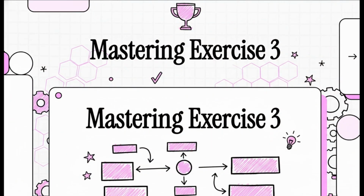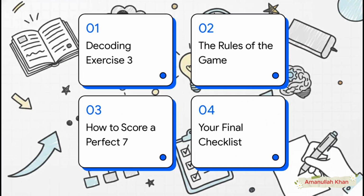All right, let's get right into it. Today, we're creating the ultimate game plan for a really key part of your exam, Exercise 3. Now, this question has 7 marks up for grabs, and they are very achievable. By the end of this, you're going to have the perfect playbook to get every single one. So let's get started. So here's what we're going to cover.